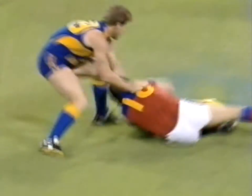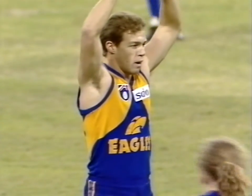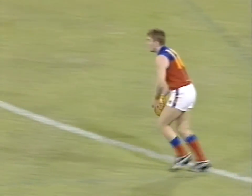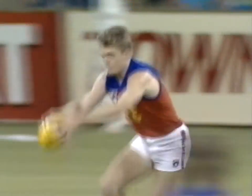Now Zanotti's got the ball. Didn't see that kick. Dunstan takes the mark at half back. And the crowd getting restless very early. No doubting that was a mark. Dunstan, a little indecisive. Former South Fremantle boy. Hoisted high towards half forward.